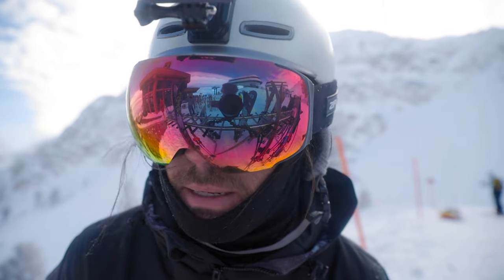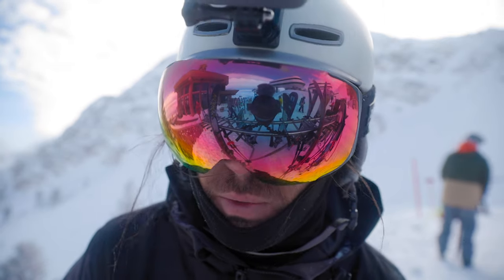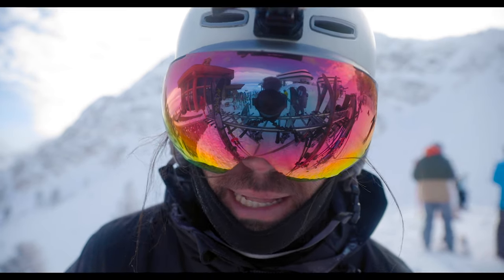But it's one of those days where the sweat is starting to get so cold because it's so incredibly windy. Anyways, one more run here. Lots of fun.